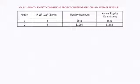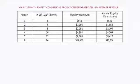Let's go down a little bit, and in a few weeks down the road, now you have 64 people in your organization. That is a revenue of $17,000 per month, and now you're earning $16,834 per year of royalty income. Now this is just royalties, not what you're selling, wholesale, retail, a whole bunch of other ways of making money. This is just the royalty income, $16,000 a year. That's basically about $1,500 a month. How many people do you know that could use an extra $1,500 a month? And all they did was introduce 2 people a few months back, which in turn have become 64.